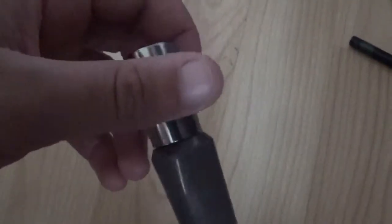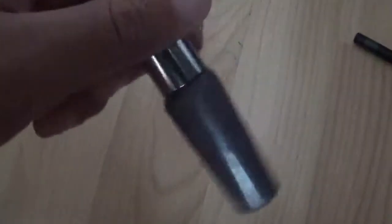There's a lot of sample sizes you can get from Boots, like the Benefit ones, like their brow products and everything like that, which I forgot why I didn't mention brows in this either, because I don't think that's essential when you're just starting out with makeup. But yeah, really like this. If you like volume, definitely recommend.